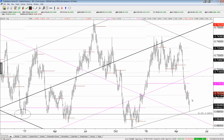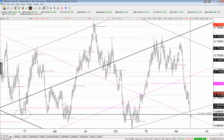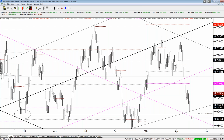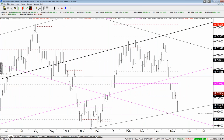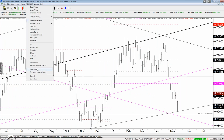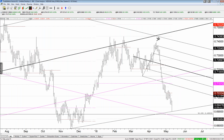So I was thinking one more push to the downside to get into that region, and then I would be interested in fading this decline. But that's the New Zealand dollar. And we can do the same thing we did with euro, with the channels, okay?